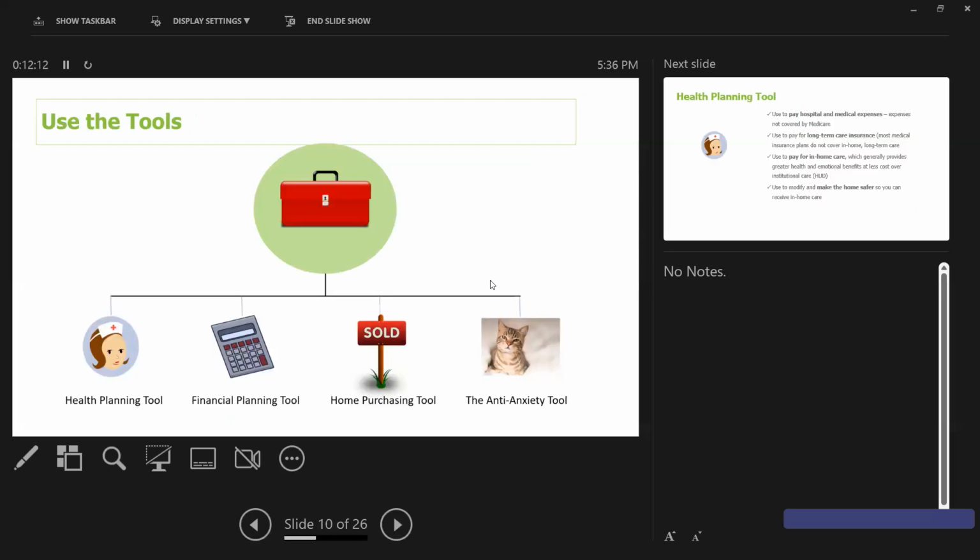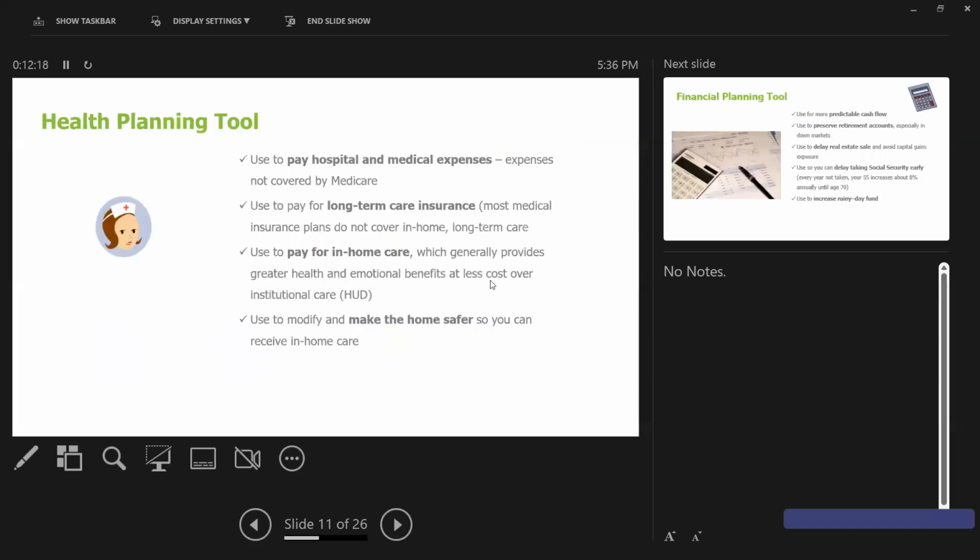How do we use a reverse mortgage as a tool for your lifestyle? So, next page. It's a healthy tool.